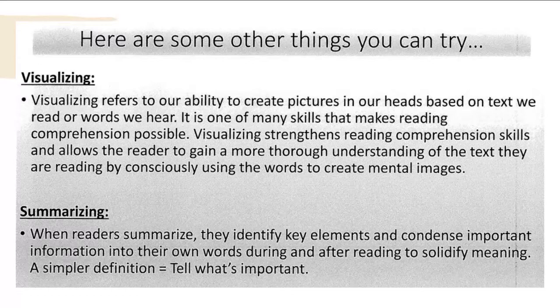So intermittently, as you're reading, if you stop and just summarize what you've read so far and try to make connections between the different parts of the passage thus far, then move on from there. That's a good strategy.